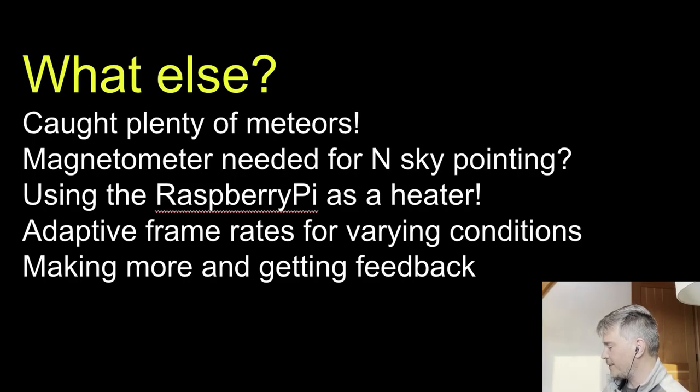So why have an extra heater if you can just tell the CPU to heat up a bit? I really feel that adaptive frame rates is also something that will be novel and useful for this. Think of it like bullet time in the Matrix or something.